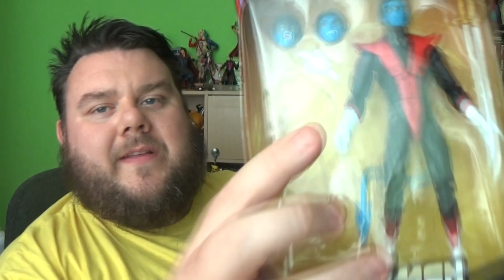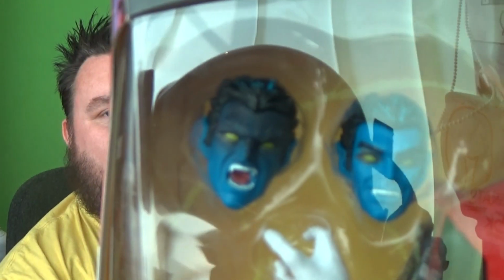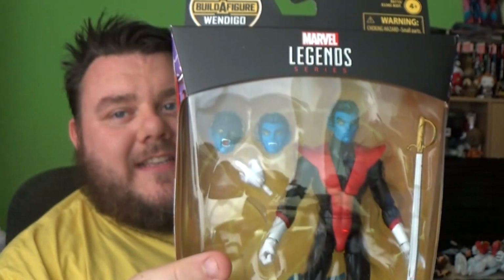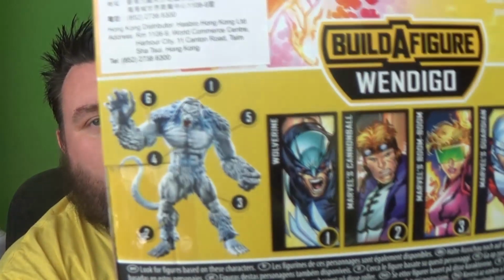And yeah, two other face sculpts as well, which are awesome, because that first face sculpt makes him look a little bit young, but I like the one with the fang sort of smile. That's pretty cool. And if you're going to put him into battle, then you've got the snarling face as well. Guys, if you haven't already seen my reviews for this wave, we have already reviewed Wendigo and Wolverine.